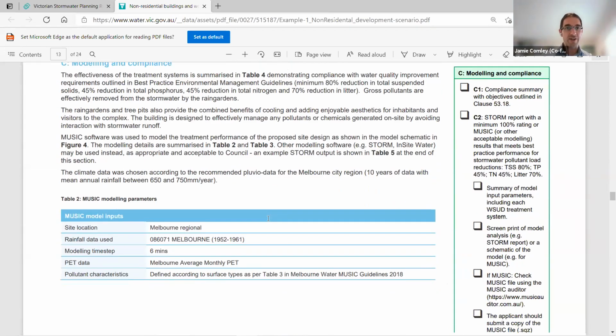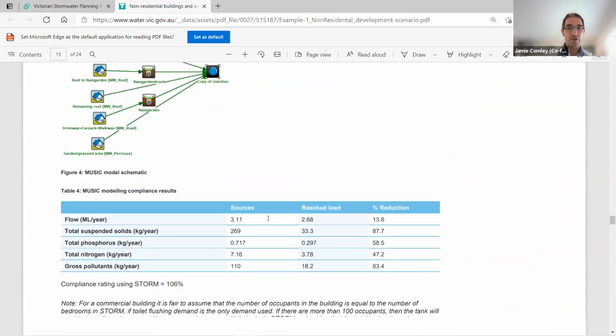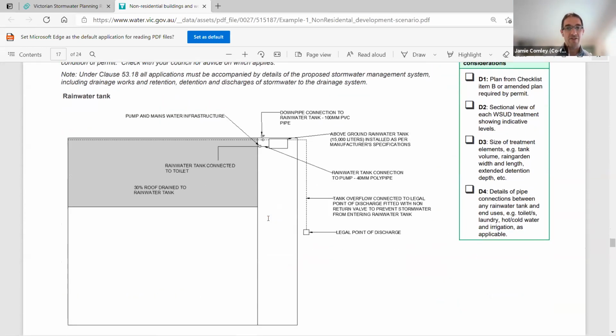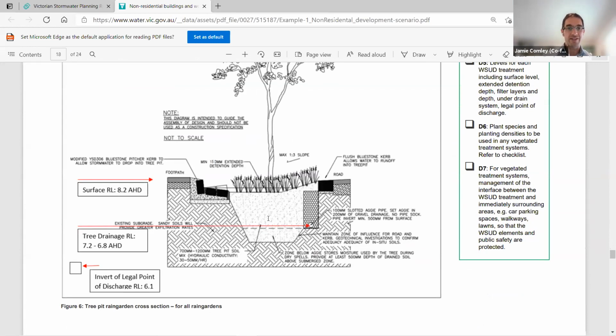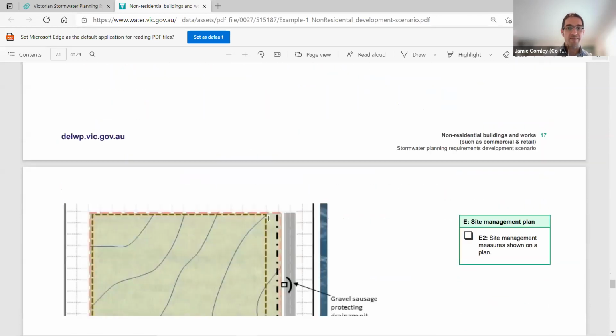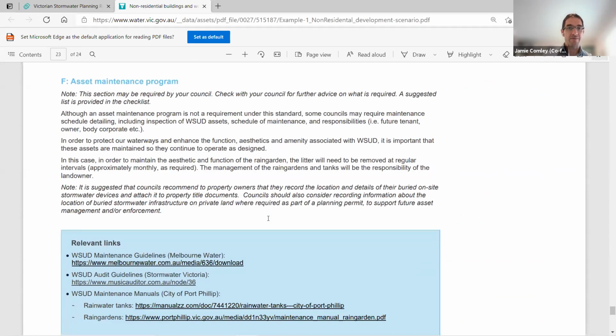So I'll let you explore this in your own time, but you can see the modelling requirements are there, MUSIC modelling, etc. So you get a real sense of what should be provided by an applicant around this. Functional design considerations, you've got plans, etc. Planting species, site management plan information, as you can see here. And finally, the asset maintenance program. I should say we've included in these blue boxes relevant links. So you can click on any of these, and that will take you to some of that guidance information that provides further detail on exactly how all of this should be dealt with.